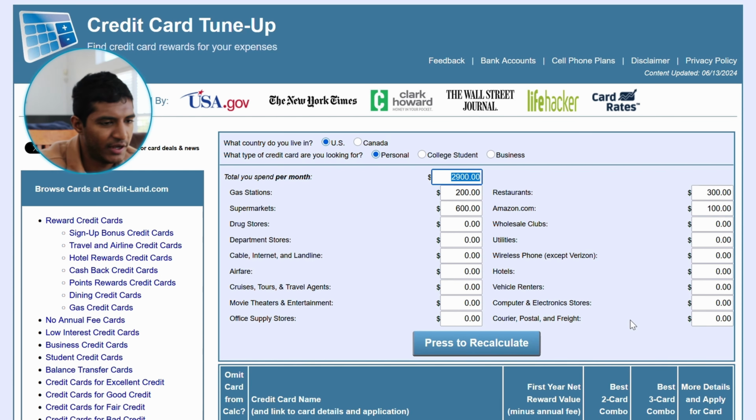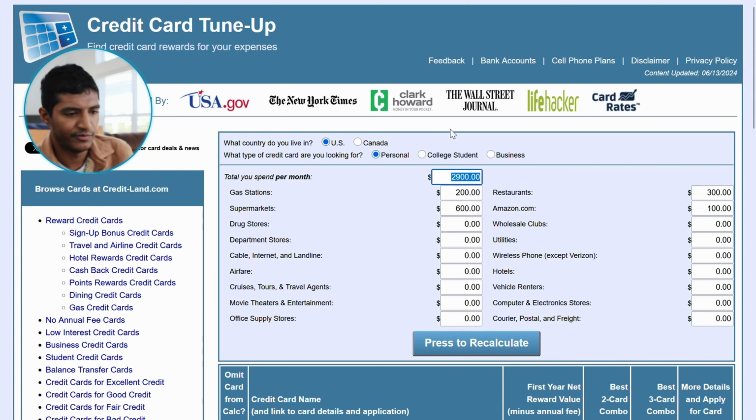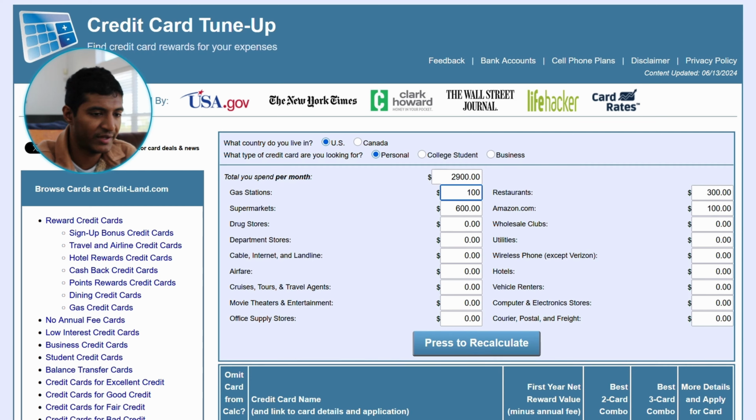If I start looking to get a credit card, this is actually one of the first places that I'll come to. And so for me, I'll start filling this out as if I'm myself. For gas stations, I probably spend around, I want to say, $100 on gas a month. I'm in Texas, gas is a little bit cheaper for me.